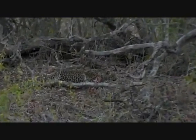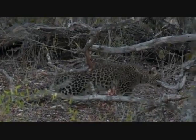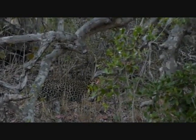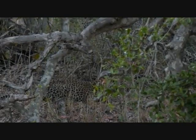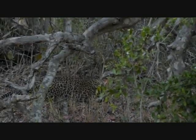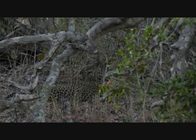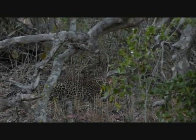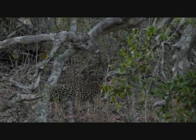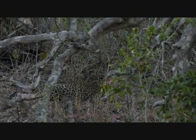Oh, on the bottom, stalking sibling time. Those movements. Only 6 months old and already moving like an apex predator. With that flat to the ground. All this play between the siblings is going to be really important. It hones their hunting skills.